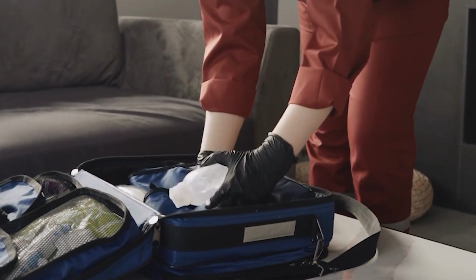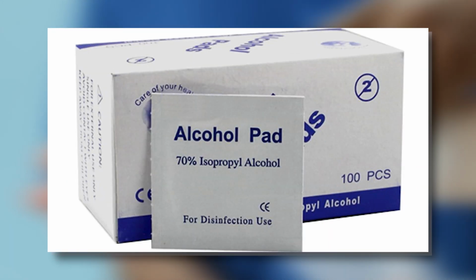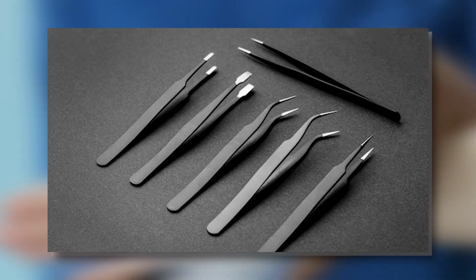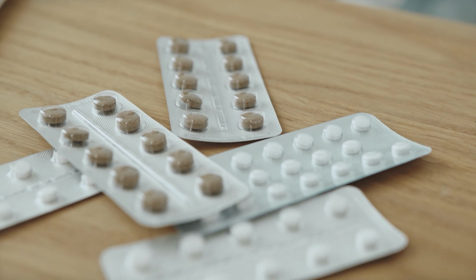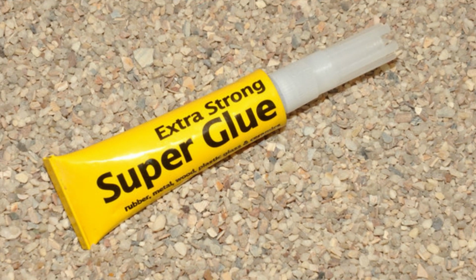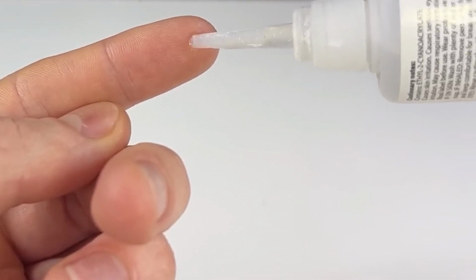Here's what to pack: adhesive bandages of various sizes, gauze pads, alcohol wipes, antibiotic ointment packets, pain relief tablets, small pair of scissors, tweezers, and safety pins. The key is customization. Add any personal medications you can't go without. Consider including a small tube of super glue. It can seal cuts in a pinch when proper medical care isn't available.